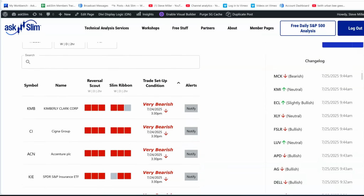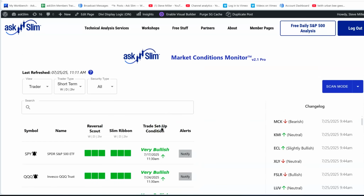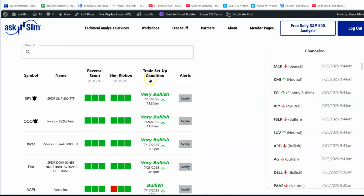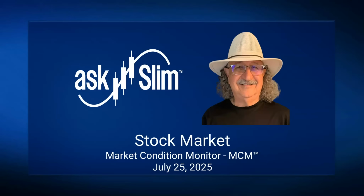So what a great tool in here for you to see how you can get information and notified under the Market Condition Monitor. And just a great look at how the very bullish short-term conditions still remain here in the stock market as we look at that. Sign up for level 3 or 4, and you can then get this working and operating with our notification application on your computer, and then it will let you know when these changes do occur. So that's it for the stock market today.